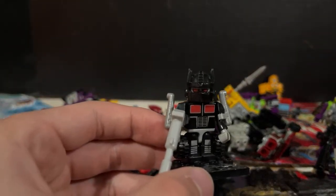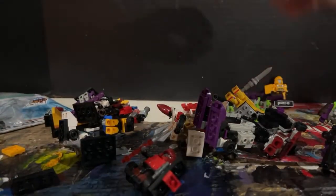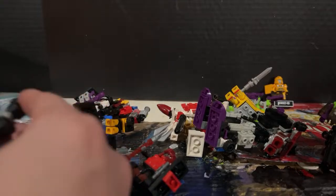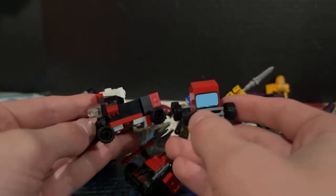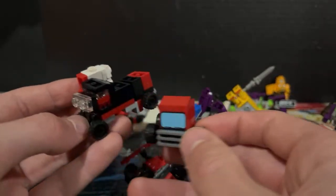I've got KRE-O Nemesis Prime, which is pretty cool. It's just your average Optimus Prime, but Nemesis colors. And then the last two things I wanted to show off today were my custom builds for alt modes of Optimus Prime and Sentinel Prime, because I'll be using them in the video. Hint, hint, wink, wink, nudge, nudge.